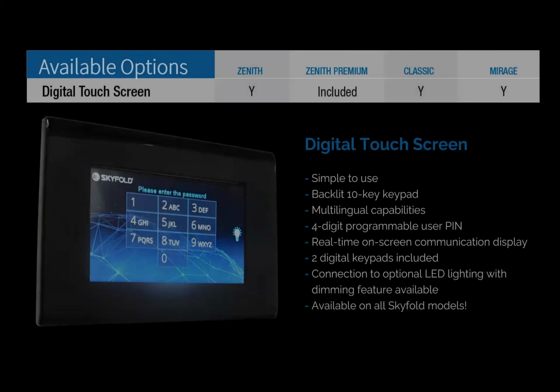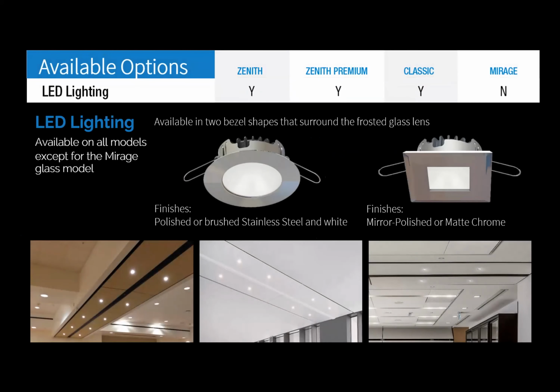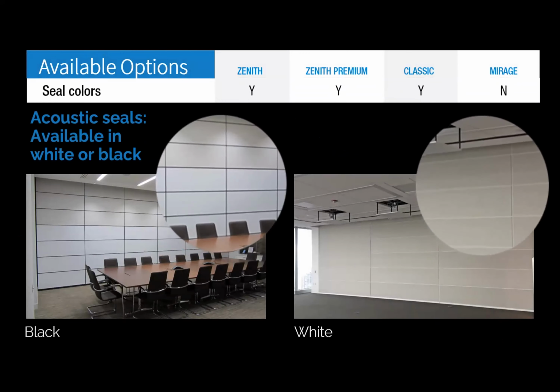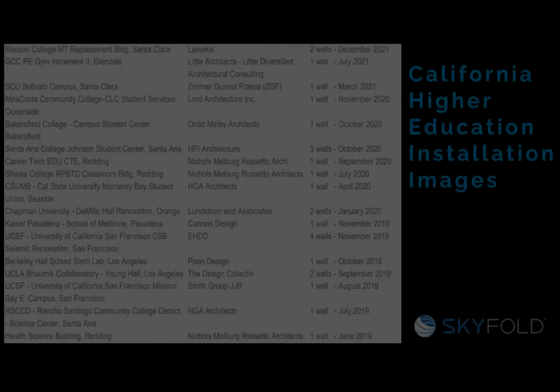And as for the options, whoever's designing this, you do have some push button controls, LCD touchscreens, LED lighting with bezel varieties, some seal color changes, white or black, and frame colors, especially on our Mirage frame, so highly customizable.